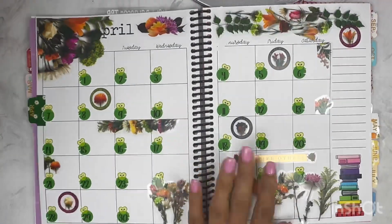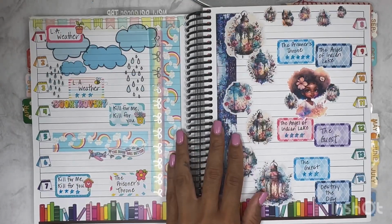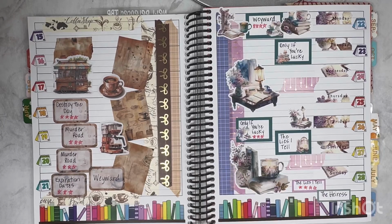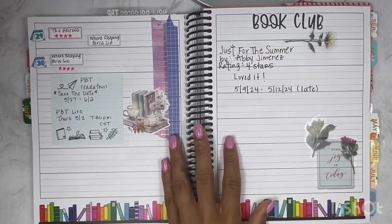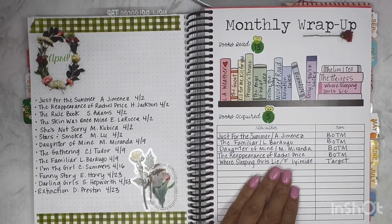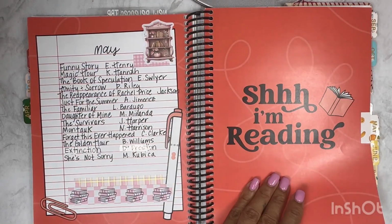And we have April. I love the florals. Just really bright and fun. I like to go with the themes of the season and that type of thing. I love to do that. And I squeezed in 13 books for the month of April. And we move to May.